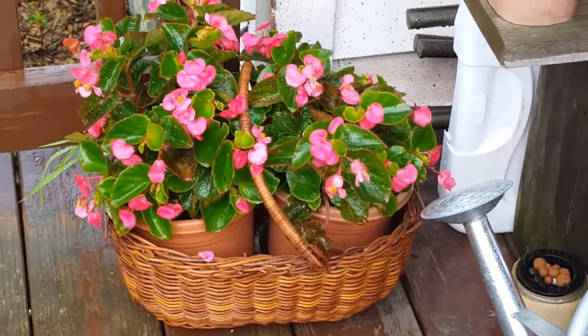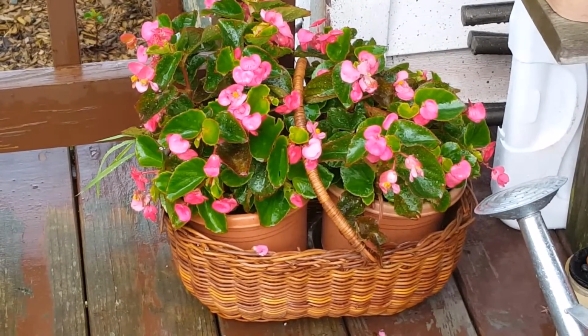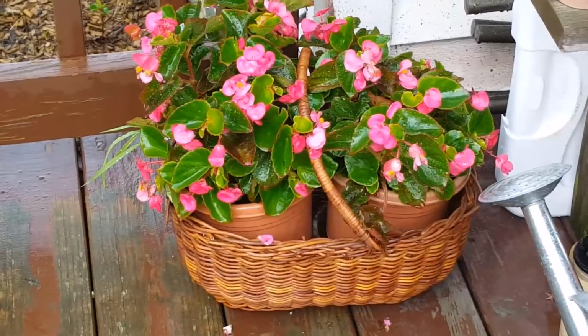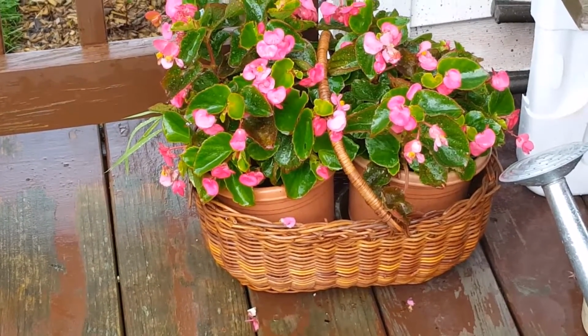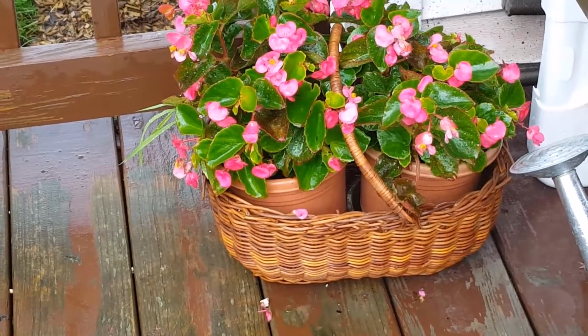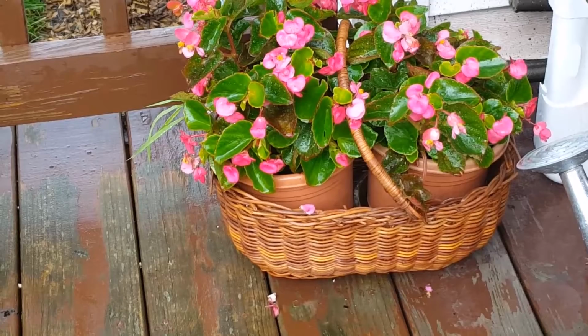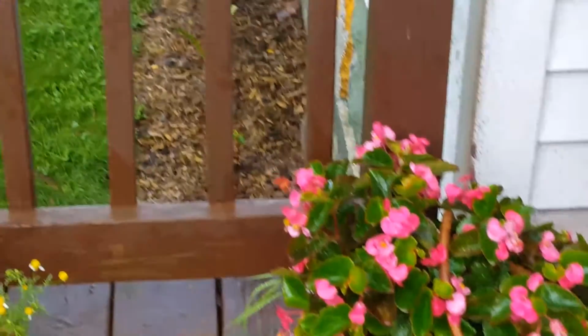And then these here are actually from my neighbor's yard last year. I brought them in and nursed them over the winter time and hardened them off and brought them outside. I've been getting all kinds of cuttings from these and having a good time poking them around in different pots.